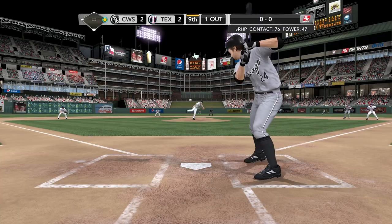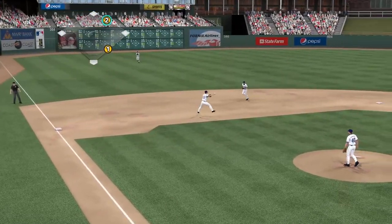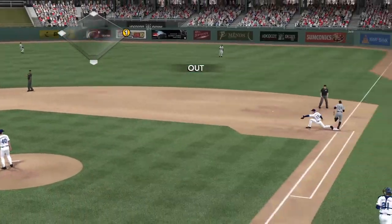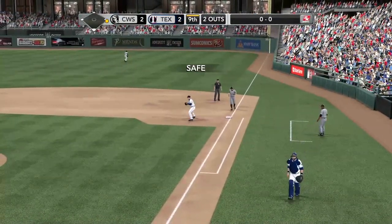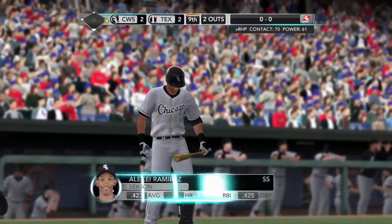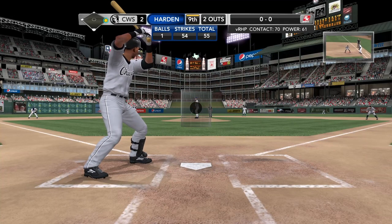First pitch to him. Hot shot towards the hole. The second, there's one. Back to first, not in time. Not quick enough on the relay. Well, quick release by the third baseman. They get the lead runner at second, just not able to turn the double play.